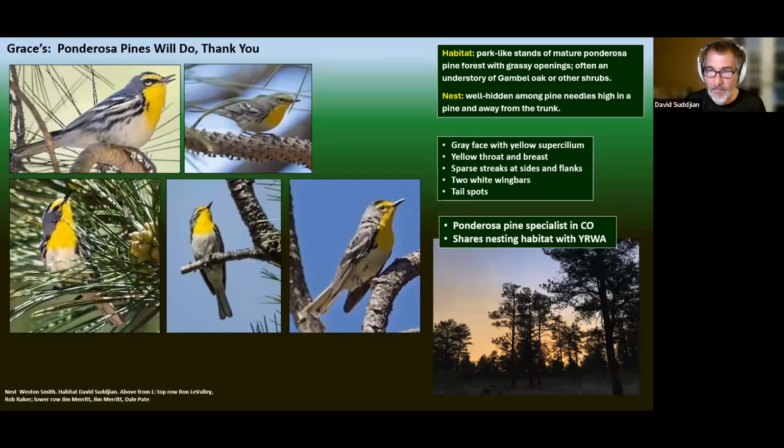So that gray face with a yellow supercilium and yellow throat and breast. And notice those dark streaks coming down the sides and flanks, two white wing bars, tail spots. But the face pattern and breast pattern are some of the most distinctive things for the Grace's warbler. As I said, this is a ponderosa pine specialist in Colorado. So during the nesting season, you pretty much don't find them in any other forest type. And they like mature, open kind of park-like stands and really fun birds to find. And they share the same habitat with nesting yellow-rump warblers, and their songs are not too dissimilar. So they're occupying the same areas, but there are some differences in the songs. We won't worry about that now.